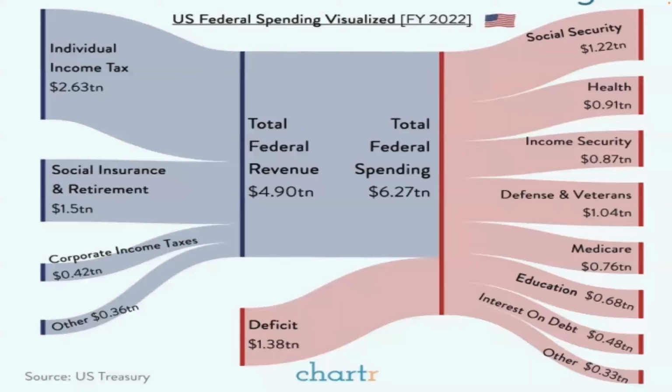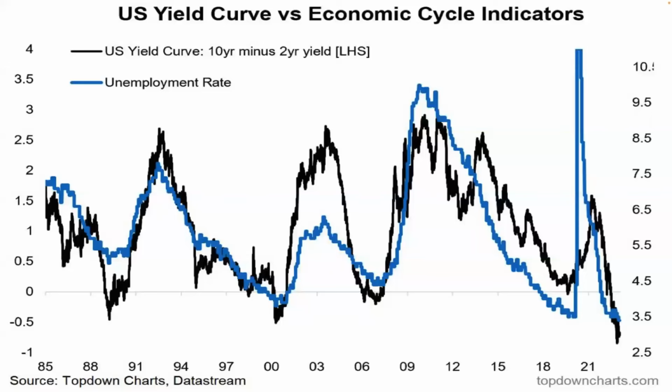Now, here's one of the reasons why you want to be long financial assets. The government wants to spend more money than they make. When you look at the breakdown, Social Security, health, income security, defense and veterans, Medicare, education, interest on debt, there's nobody who wants to reduce this. We've got the Republican House talking about being tough on this budget ahead of increasing the debt ceiling. I'll believe it when I see it. I'm expecting a massive deficit to run for quite some time.